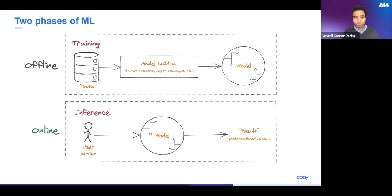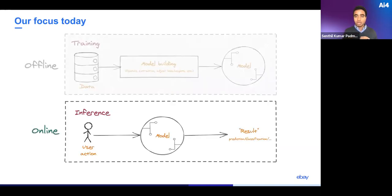And again, I said most, right? Because sometimes training also has to happen in real time, but in the majority of cases, training is offline and inference is online. Our focus today is going to be on the online aspect, which is the inference part.